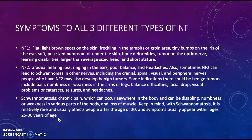Schwannomatosis: chronic pain, which can occur anywhere in the body and can be disabling. Numbness or weakness in various parts of the body, and loss of muscle, so the muscle will actually deform and go away. Keep in mind though, with schwannomatosis, it is relatively rare, like I was saying before, and usually affects people after the age of 20, and symptoms usually appear between the ages of 25 and 30.